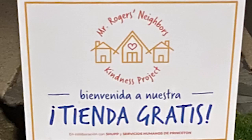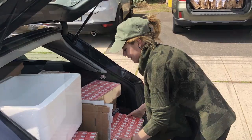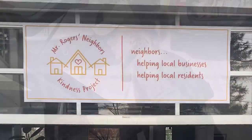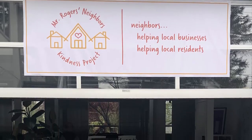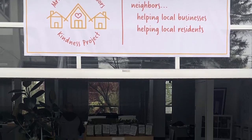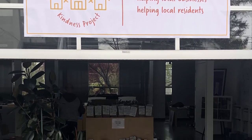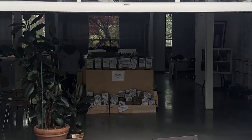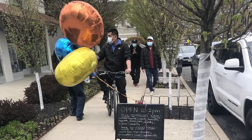Rogers' Friendly Neighborhood Project. Every day, Blair goes to the store early in the morning, prepares these bags, and picks the paid-for bags up later in the day and brings them to the Free Store. The Free Store is located at 190 Witherspoon Street. It's the very site and location of Hillier's architectural studio.